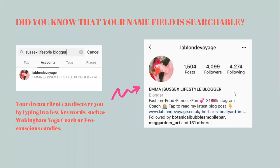Now, one of the things that you may or may not know is that this bold headline, which is the name field, is more than just a name field. You can actually use this as a way to attract potential new clients. How do we do this?